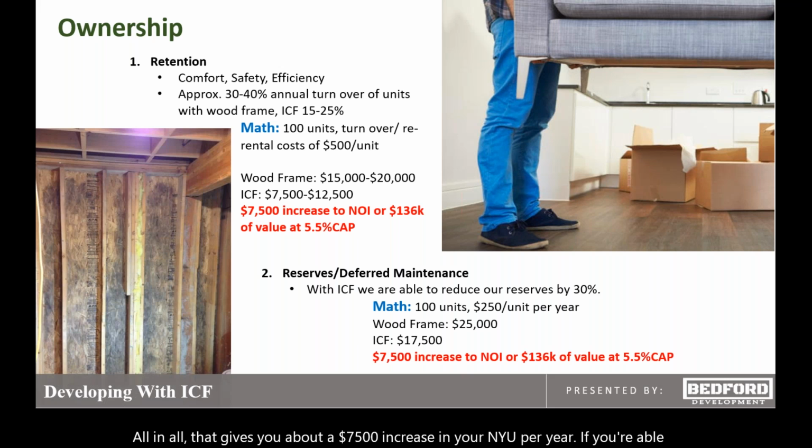The next thing that we talk about is reserves and deferred maintenance. A lot of times, us as developers, we put about $250 a unit into a reserve fund, and we continue to pump that money in every year. And so what we find is that, at the end of the course of time, for instance on that 2011 project, we're not utilizing a reserve fund for things like water damage, for water infiltration on the exterior wall.